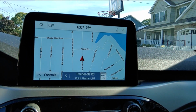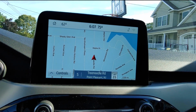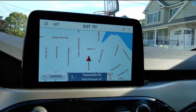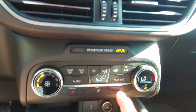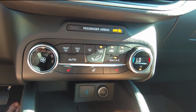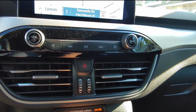So once you get a feel for the car and you know where everything is, you could just put your hand wherever you want it, and you'll be able to change it and see what's going on on the screen without taking your eyes off the road, which is pretty good. So we have here, let's turn this off. We have max AC, and that just goes full automatic, full blast like that.